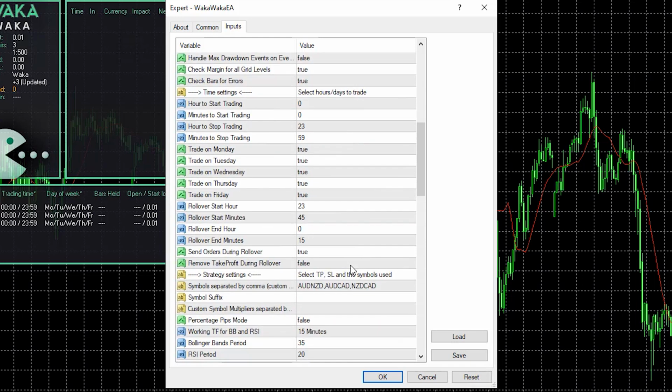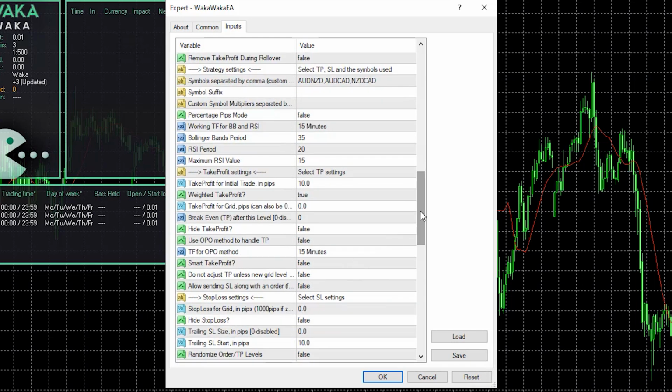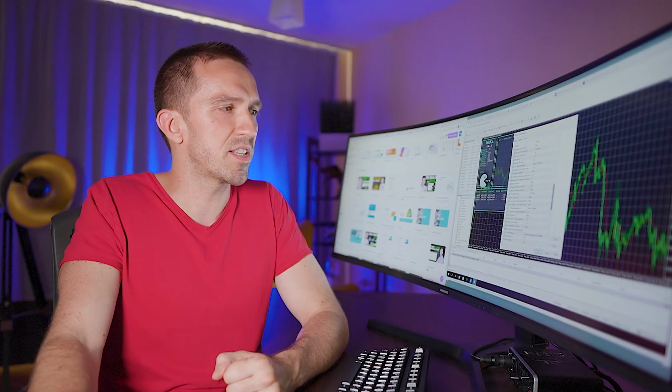I will scroll lower. I won't go through all of the inputs because there are plenty. You can find that in the PDF if you decide to test the robot.